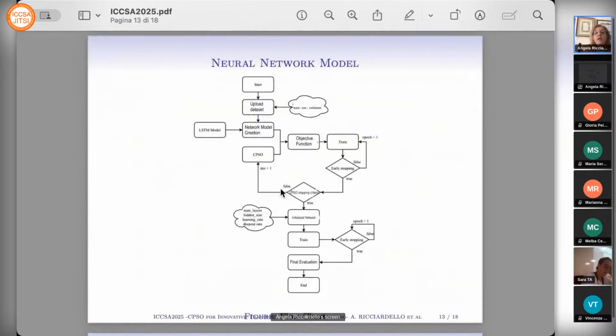Okay. Here we have the flow chart of the neural network model that has been modified with the introduction of continuous particle swarm optimization, as you can appreciate here, in the training phase. And as we said, it has been introduced in order to optimize the number of neurons in the hidden layers and also the learning rate.